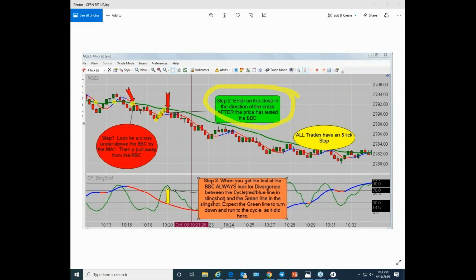So not only are we looking for that movement toward the green line, we're also looking for a touch of it, but then a close in the direction of the trend. That's what we're looking for. A close in the direction of the trend would look something like this. That candle there. So if we have a bearish cross, or a red MA1, you should be looking for a red candle. If we get a bullish cross, where the, let me see if I can find one real quick.